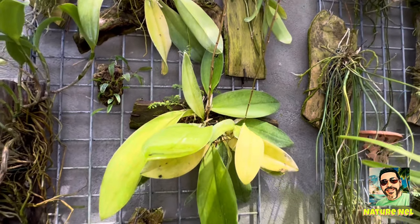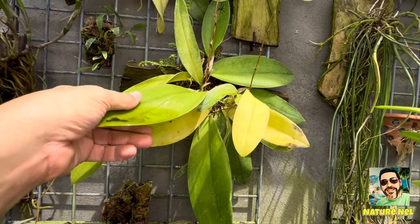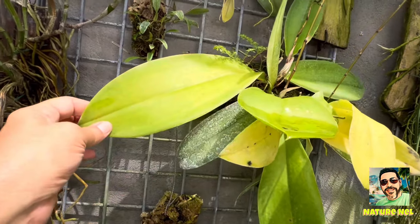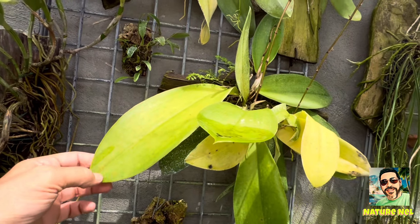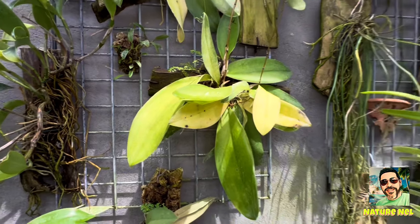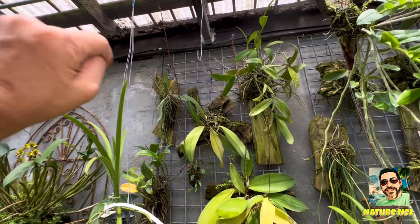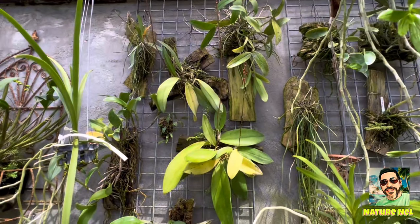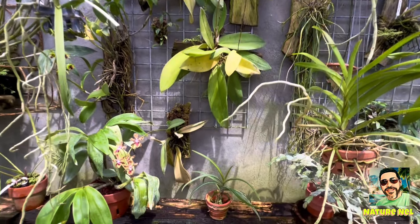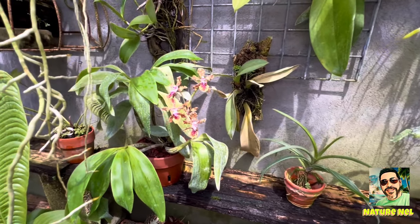Now they call these mule leaf orchids for the obvious reasons. They look like mule ears, because they look like the ears of a donkey or a mule. And then my third one there also has a spike. So this year, all three of them are spiking at the same time, which is the first time that has ever happened. But it is a beautiful, beautiful orchid.